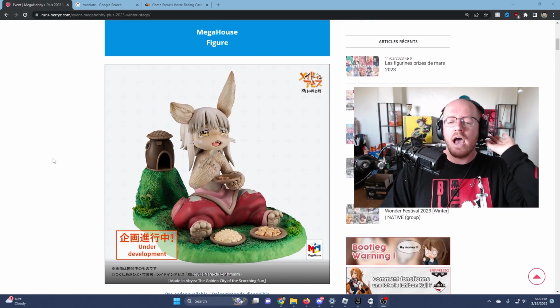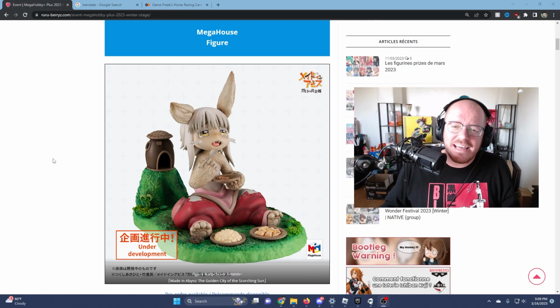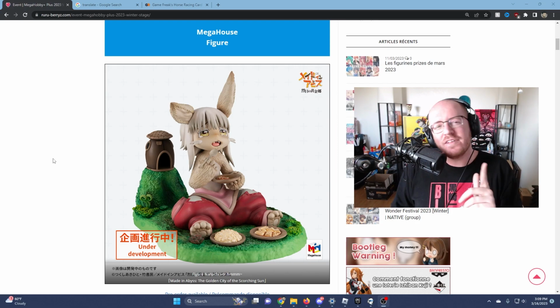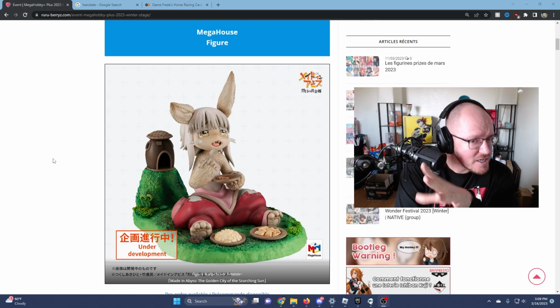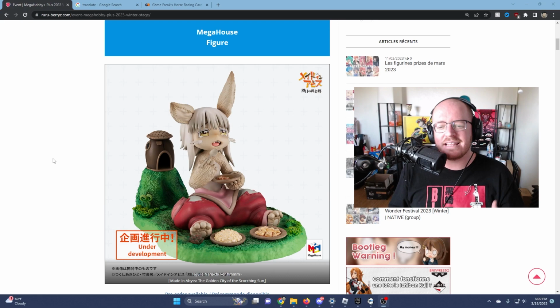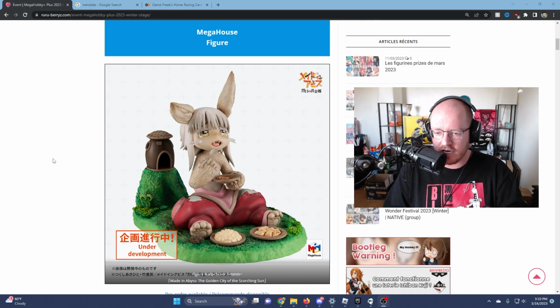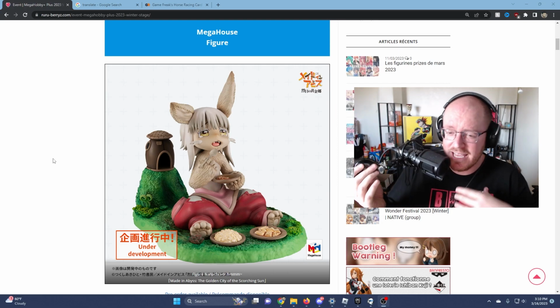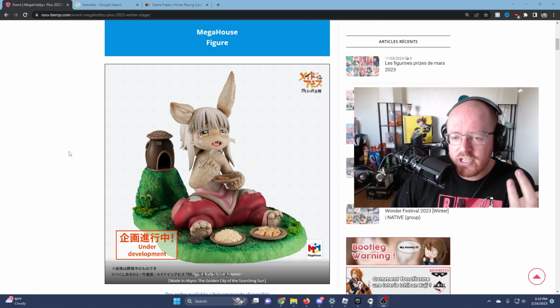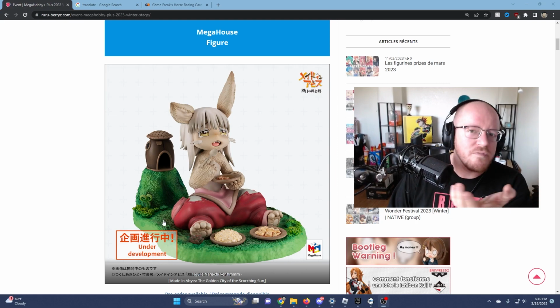Kicking it off, Made in Abyss, Nanachi. It's a cool figure. I don't know. I like that it's not the 2 main characters. I do feel like I've seen a bunch of Nanachi figures before, so it's not entirely unique, but I do like that she's actually sitting on a base, and the base is colored and actually made to look like it has detail. So it's moss. She's eating her junk that I would never personally eat, but it's cool. You can see the fur. She got the full outfit. She got the little flowers all over the place. It's a cool figure, okay?